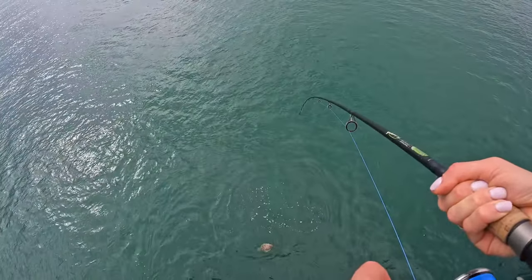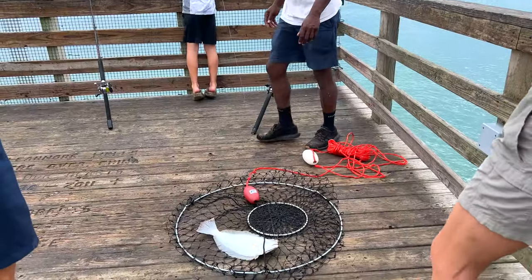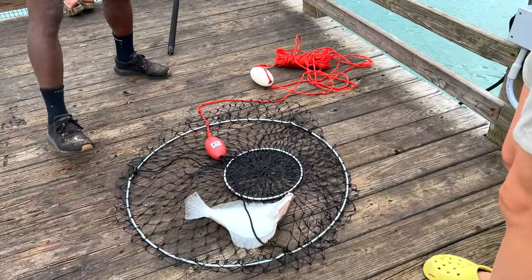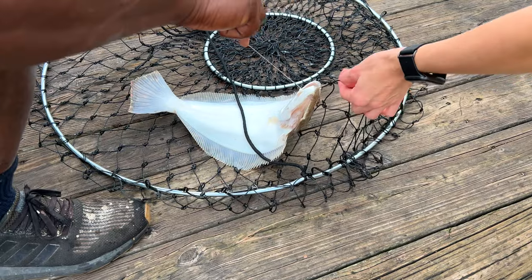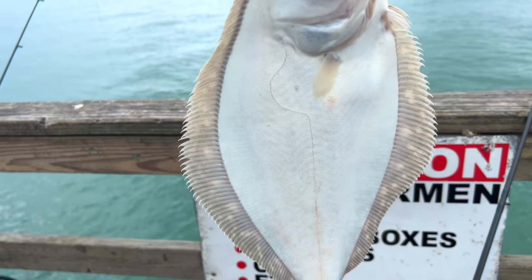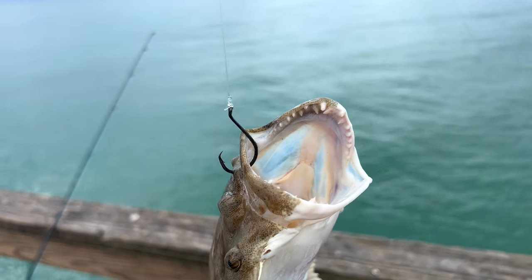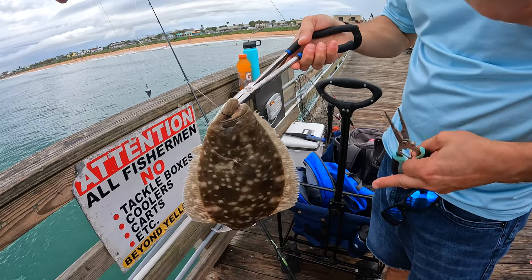Yeah. Whoa, hold up. Got a net? Picture of it? Oh, yeah. Look at that. That's a big mouth. She got a flounder. Oh, nice. We didn't even see it. I left the drag loose, purposely that way. And got a flounder. Nice. I don't know if I'll fillet the bad boy here.